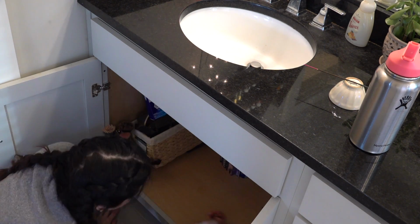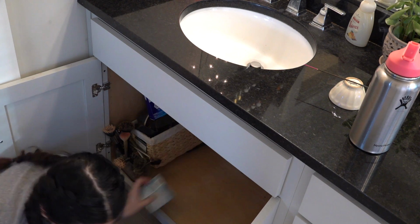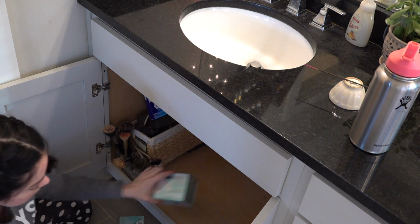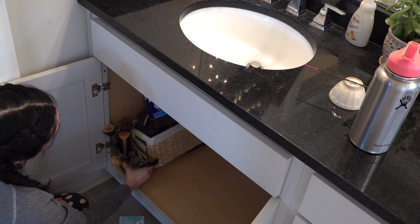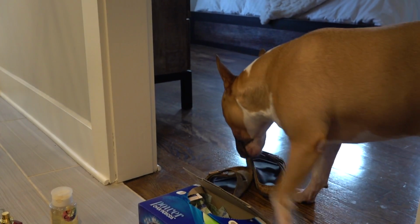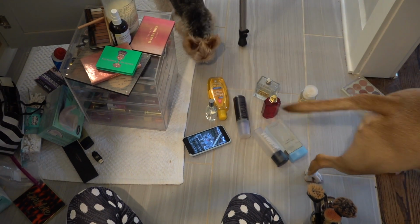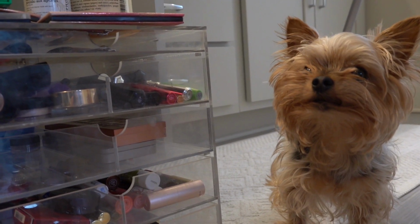So I started off, just like you start off every cleaning venture, by pulling out all of my things from under my sink. So I just took everything out so that I could wipe it down clean and really get a good idea of what I had. And of course, once I started doing that, the pups had to come and explore what I was doing. They literally just traipsed in and stomped over all my stuff.